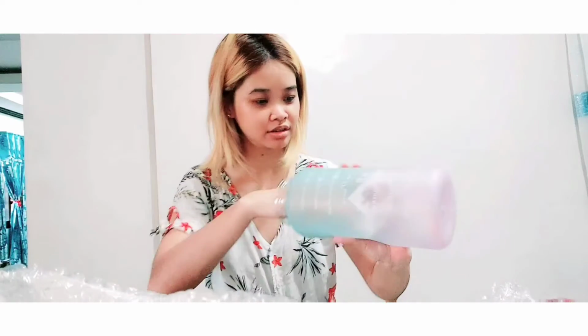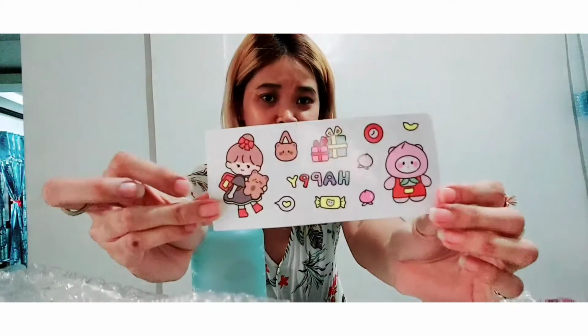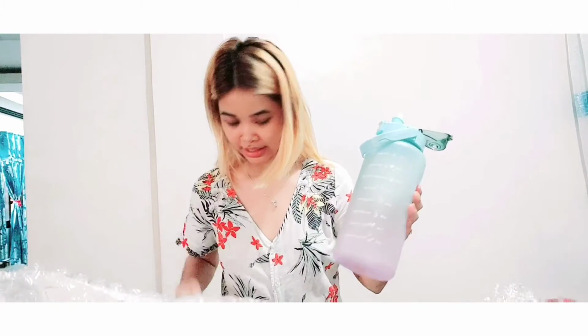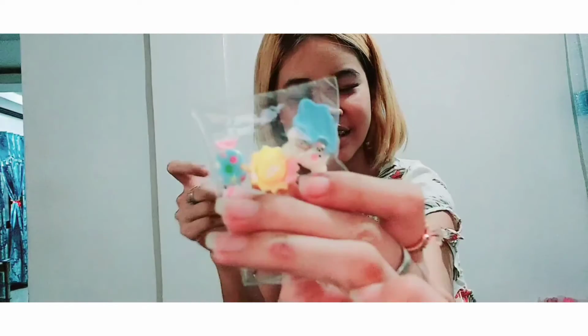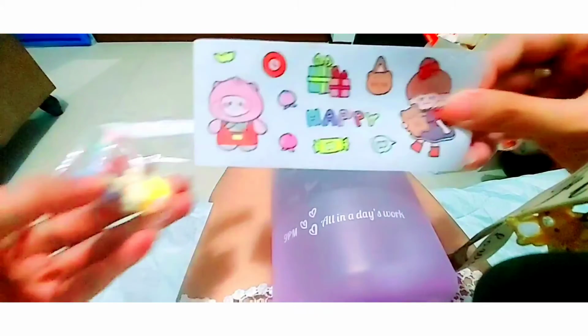And this is the straw, the sticker where you place it here. So this is how it looks like. And we have to open this with this. And this is the straw. This is plastic, made of plastic. So they include these ones. It's so cute. So we're going to stick it on the bottle.